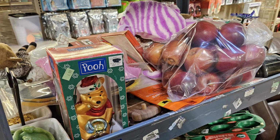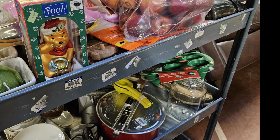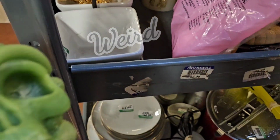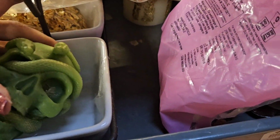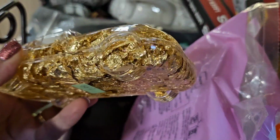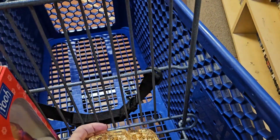As soon as I headed to the back of the store, I ran into this cart and started looking around on it. Always some weird things. Look at this with the snakes. Look at this. Not sure what to make out of that.